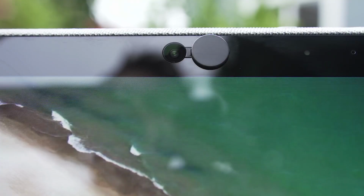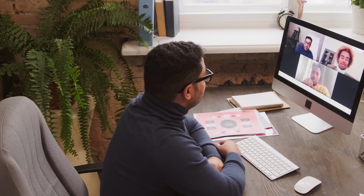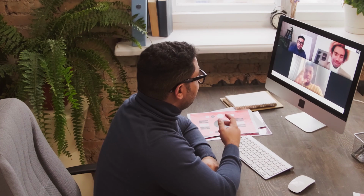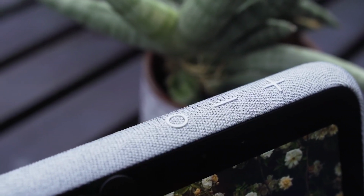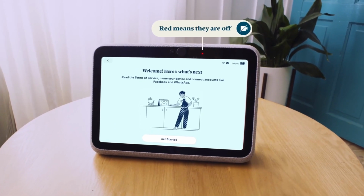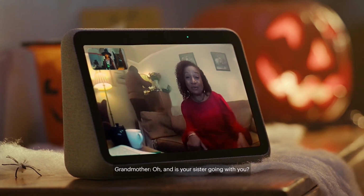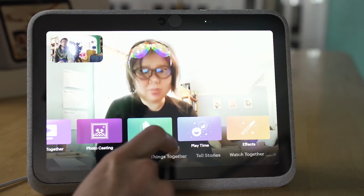The front-facing camera has a hardware shutter that slips over it. If you're anything like me, you'll have it on for 90% of the time, basically whenever I'm not on the phone. The microphone isn't disabled by this, but a circular button next to the volume buttons does this. The camera and microphone will be turned off when you click that, as shown by a red light. There are shared storybooks, which are ideal for grandparents who want to keep in touch with their grandchildren from afar.